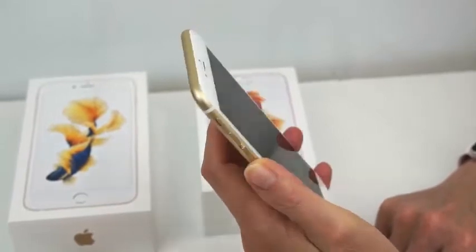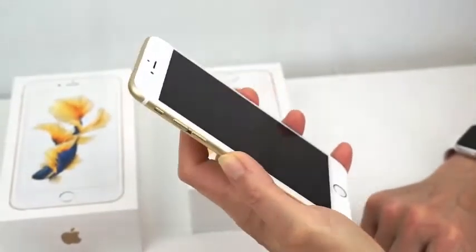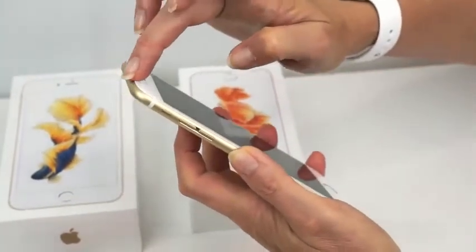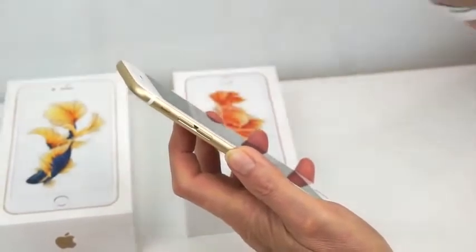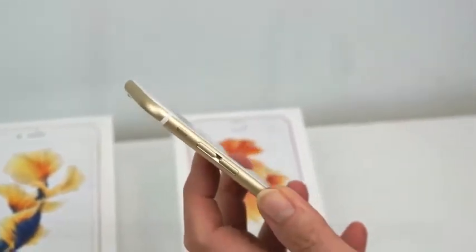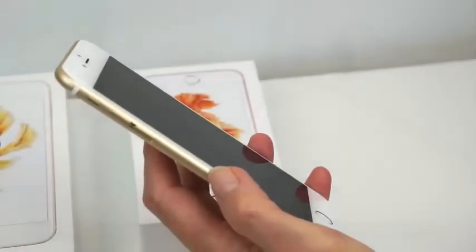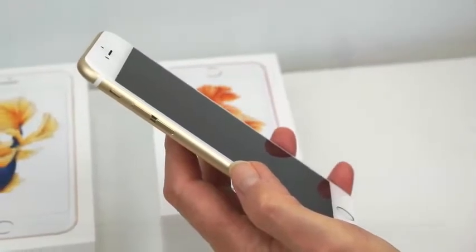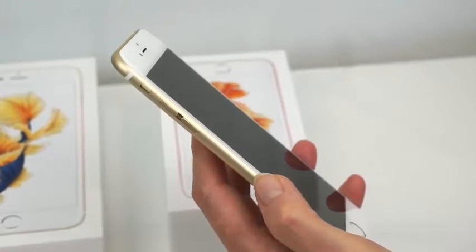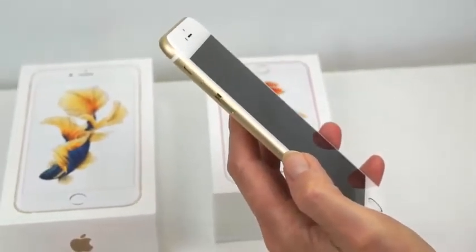I imagine most of you are going to use a case with it, but as ever, the design has not changed from the 6, so you still get that nice kind of curved glass going on here. Not Samsung Galaxy S6 Edge Plus level of curve, but nonetheless, it's a very pleasing looking phone with an aluminum back and a glass front. The glass front is supposed to be a new hardened glass that's more scratch resistant than the last generation, which is good. Still, if you drop this thing from a serious height onto cement, most likely the glass is going to shatter.